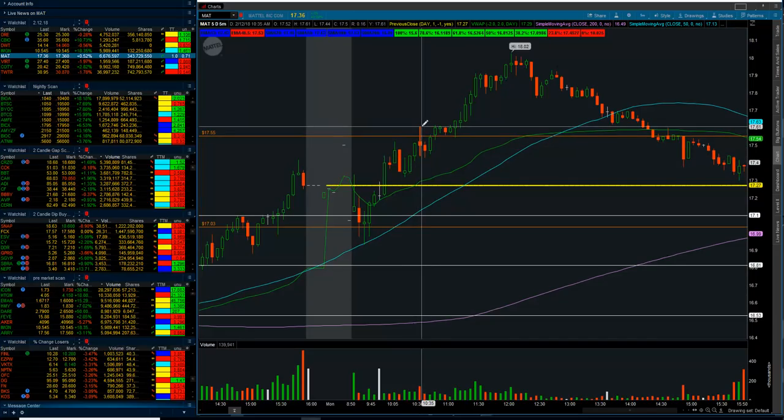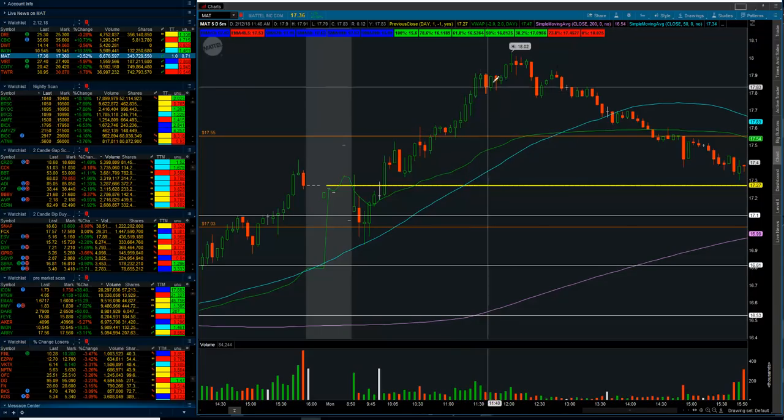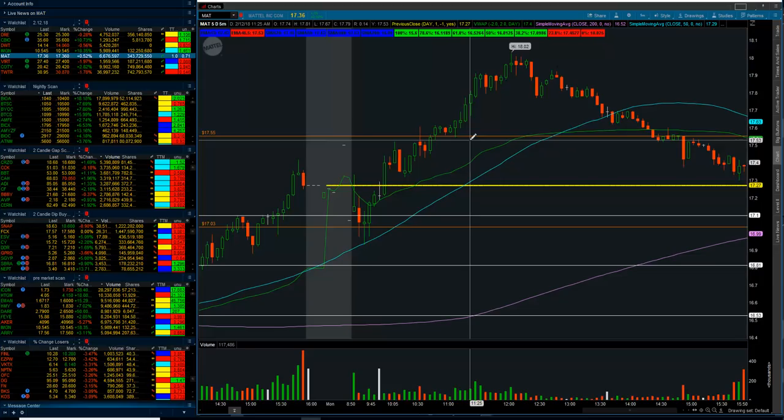You want to see the stock break out, pull back, and then find the new support level. And you notice here, it found support at that 17.55 level, hovering around that level. Sure enough, that's when the smart buyers got in, and that stock took off. I didn't get in on Mattel, but I did trade IMGM, and I did short DRE.